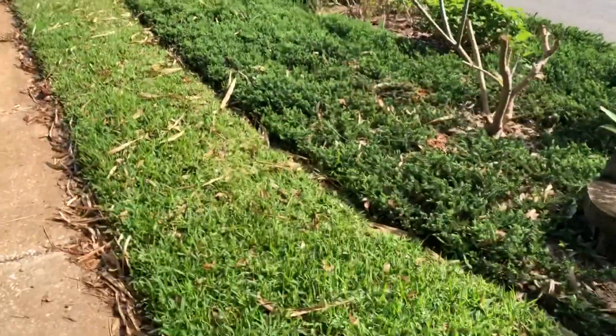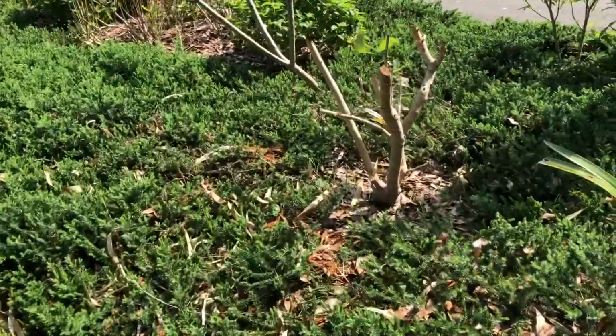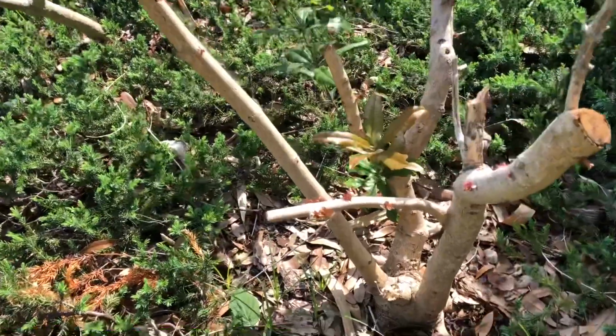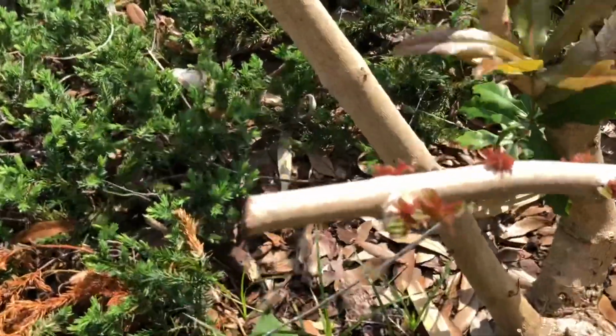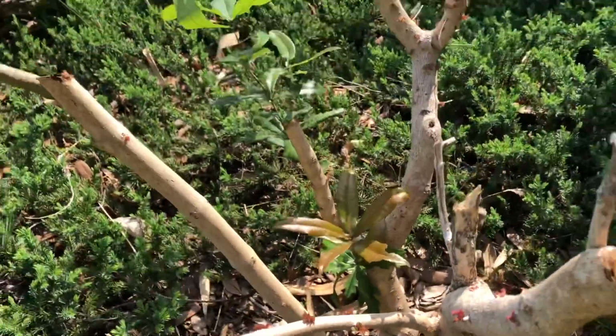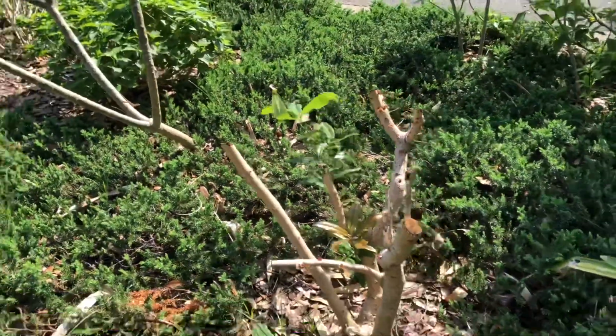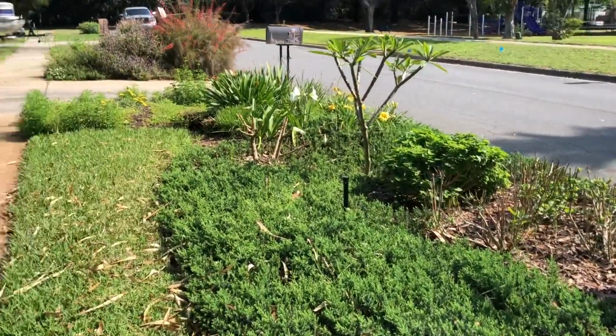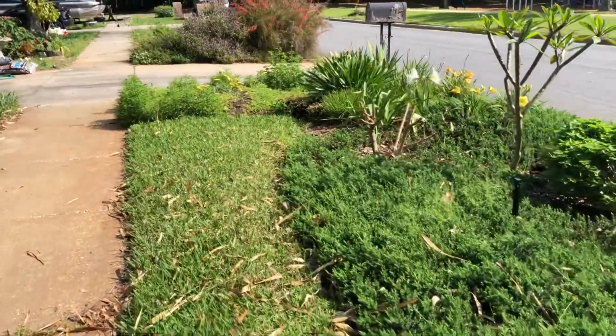And one other thing I wanted to show you, I did cut back the tibicina, and I wasn't sure it was the right time of year, but look, all these beautiful little new blooms. So I guess I did the right thing there. So they're shorter, they won't be so leggy. I think I had that in my other video. So I'm excited for that.